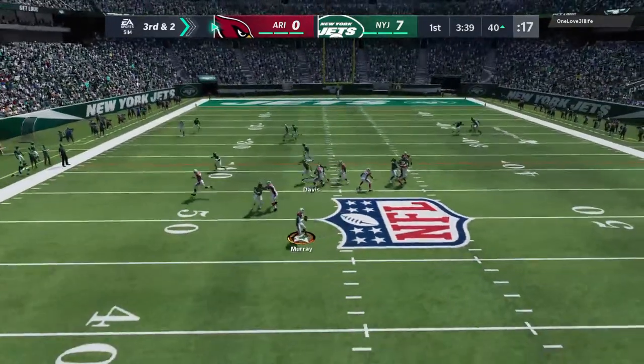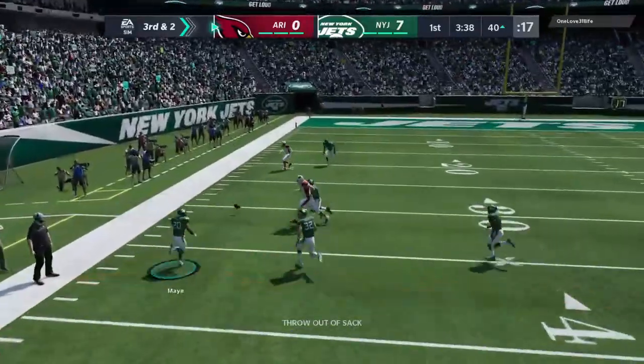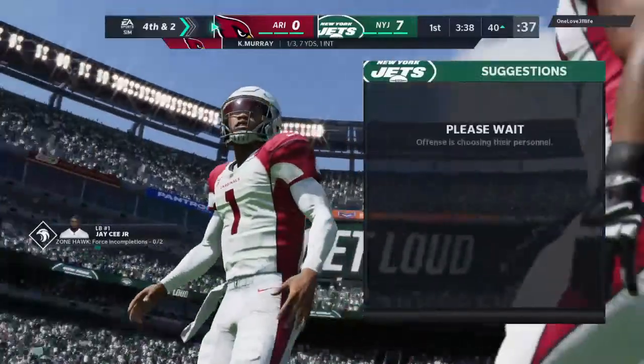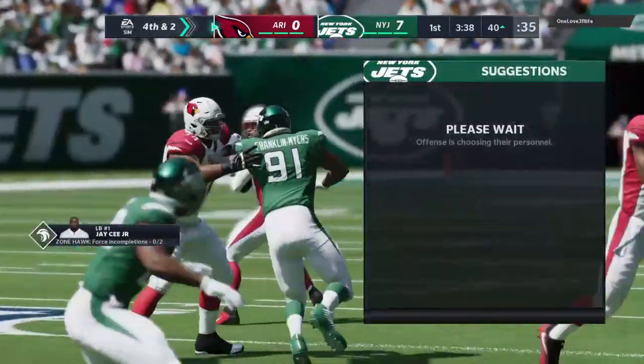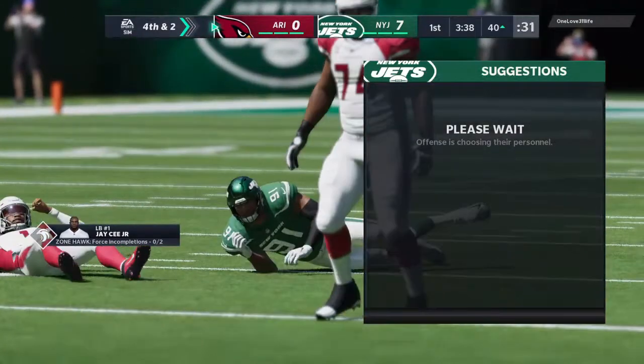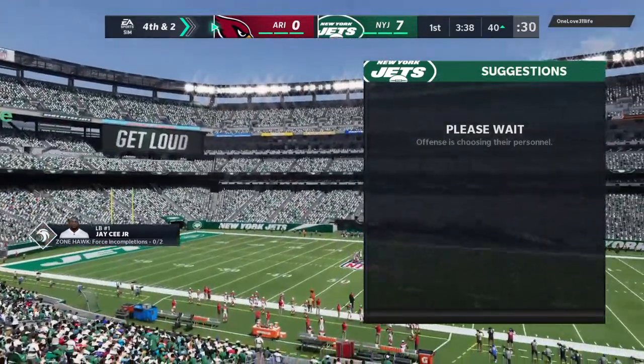3rd and 2, and here's Murray. And the Jets defense making things difficult there. 4th down. From the snap, he certainly looked like he knew where he wanted to go with the ball, but surprise, that guy was covered. So that took his attention elsewhere to no avail.